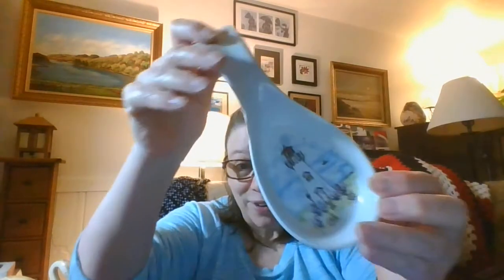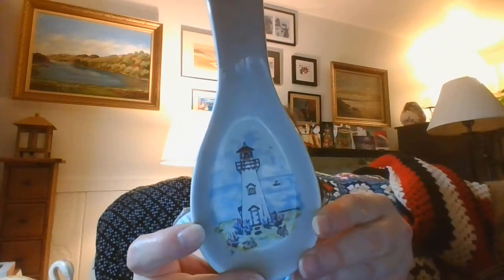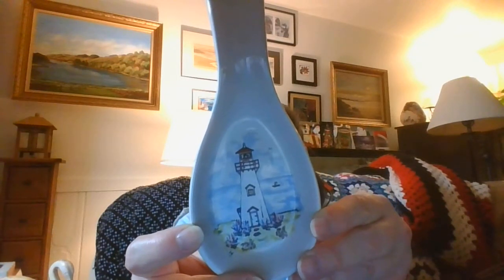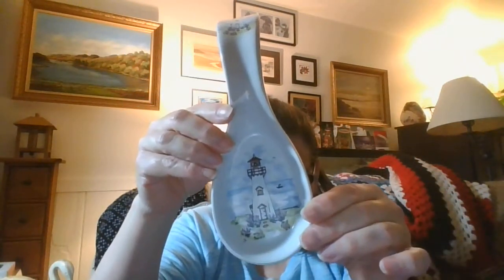I have another lighthouse, kind of have a lighthouse theme here. This one is made in New Brunswick. So I thought that was really fun.